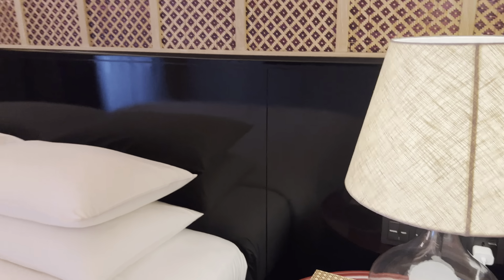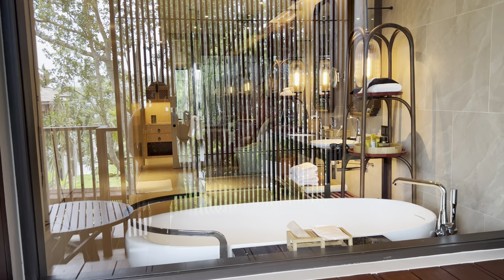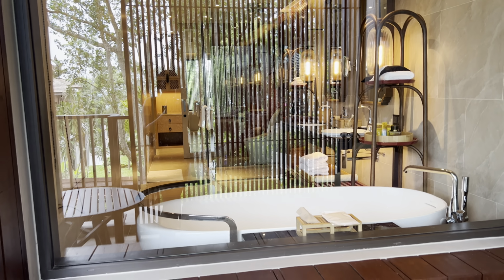Yeah, so there's this cozy bed here. You can see it. And then I need to draw the curtain, otherwise that's the bathtub from outside. So it's beautiful. It's so beautiful, guys.